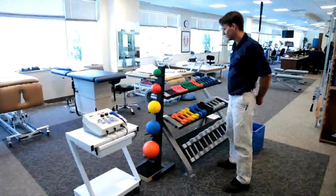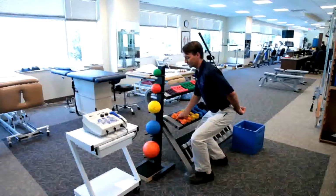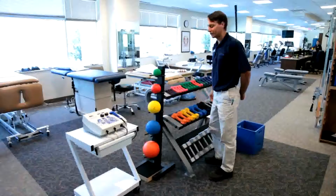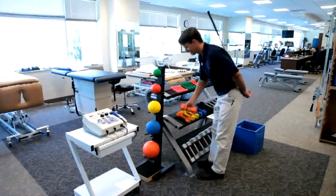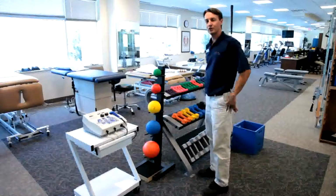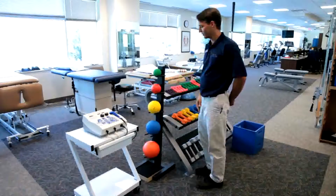So if I'm going to lift something off a shelf here, I want to think about keeping those points of contact the whole time. Improper lifting mechanics might look like this. When I maintain my neutral spine posture, I protect my back. When I lose that position, I have a potential for injury.